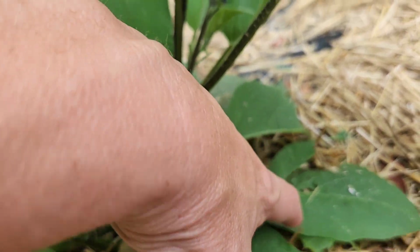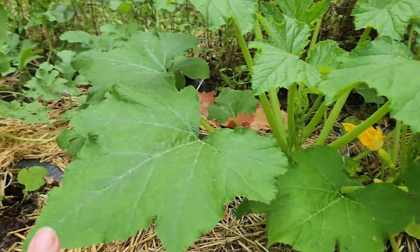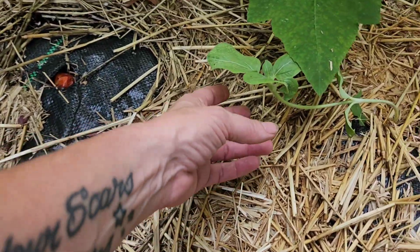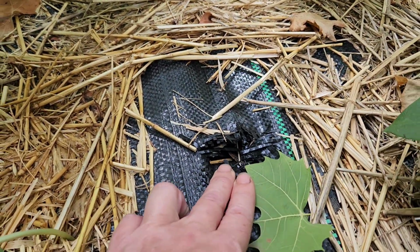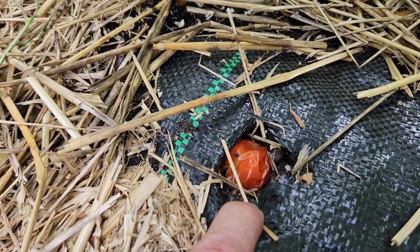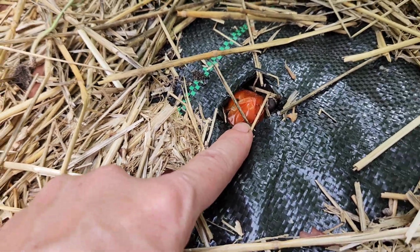Yay! Okay. Alright, so back to the squash. Over here in this corner, we have a few things. I've got some sunflowers in some holes. I've got other holes that I've just planted more squash in. I split open a tomato and stuck each half in a couple places to see how that works.